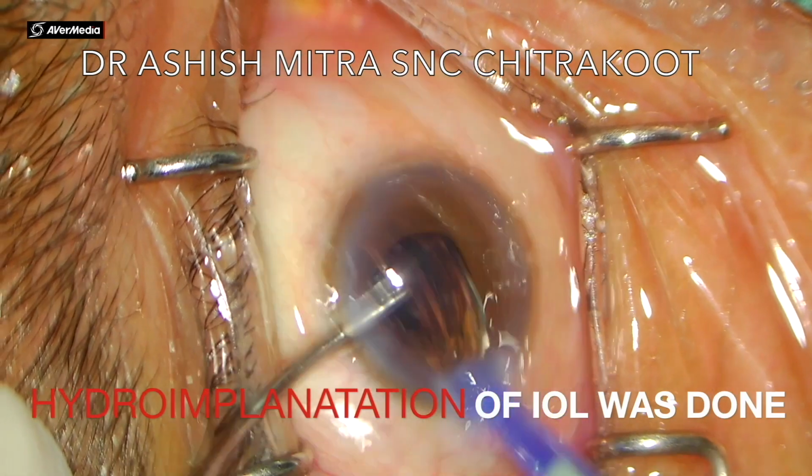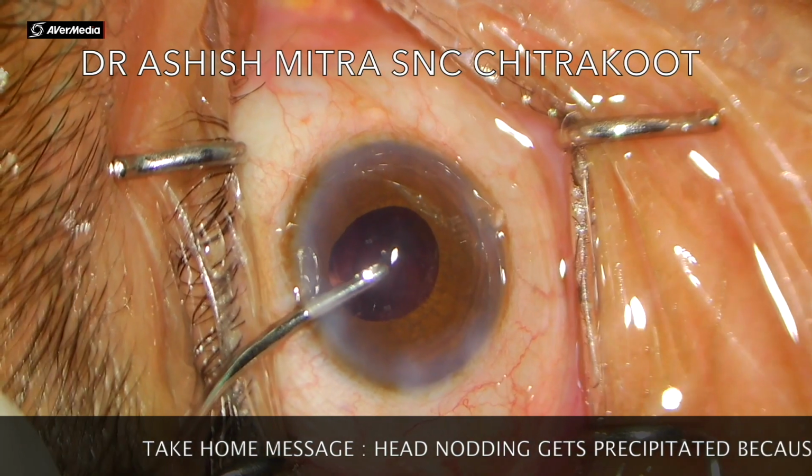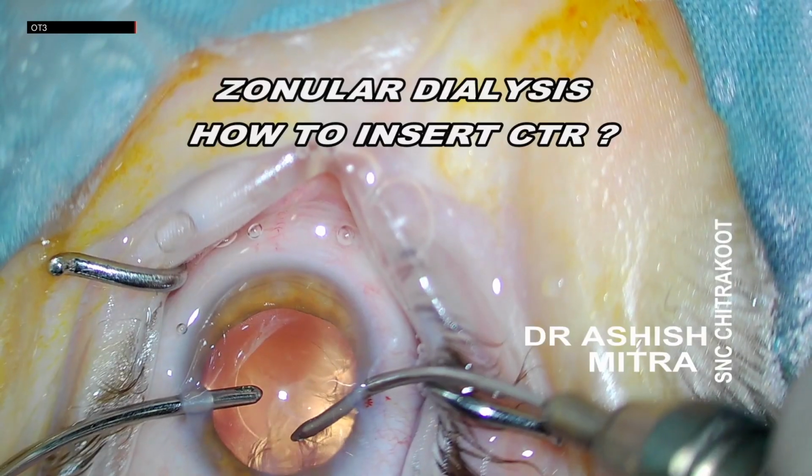Now I am doing hydroimplantation in the same case in which there was head nodding, and finally I was able to implant the IOL in bag. All you need in such patients is to help them calm down.